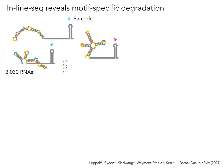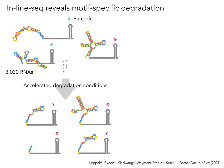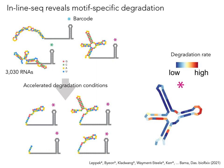And Cladwang in the Das lab then performed an experiment where all of these got assigned a barcode. They were subjected to these accelerated degradation conditions, and then thanks to this barcode, all in one pot, we can assign little fragments of RNA back to the same construct. It's through this experimental process that we get this data that was then returned to players, where we can see for any particular nucleotide which regions got more or less degraded. And when we then take all this data and aggregate it, there are some really interesting things that jumped out to us.